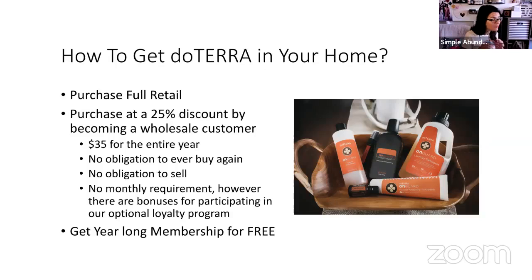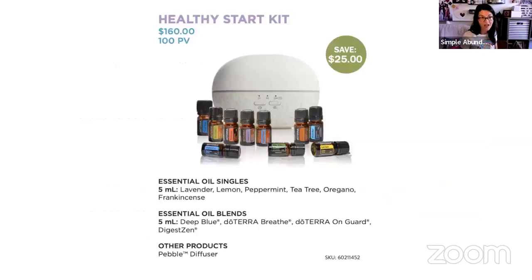But if you would love to have a membership for free and not pay the $35 membership, and get your oils at below wholesale cost, like deeper discounts, so you're not paying $35 and a couple of oils, you're getting like 10 oils at deeper discount. This is it. All right, so this is the perfect kit for someone that just wants to dip their toe in it to see if this is a lifestyle for them, because this really is a lifestyle.